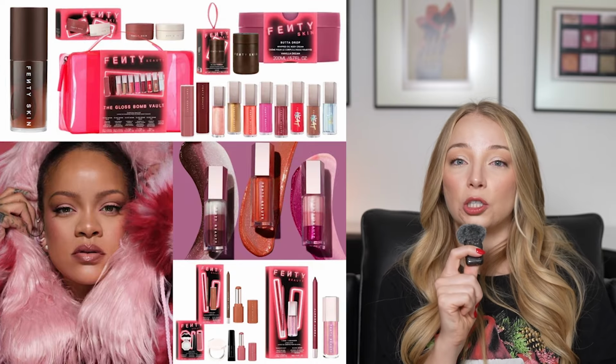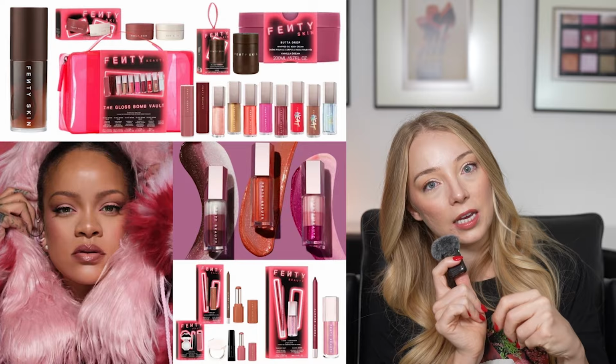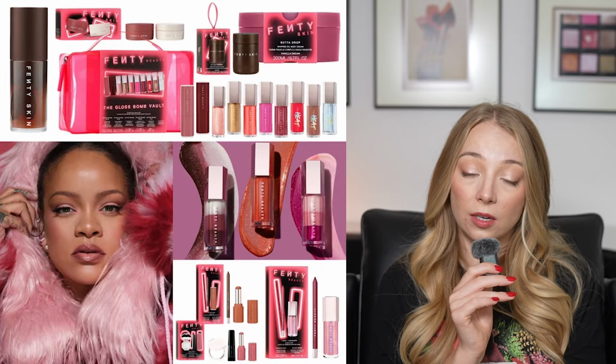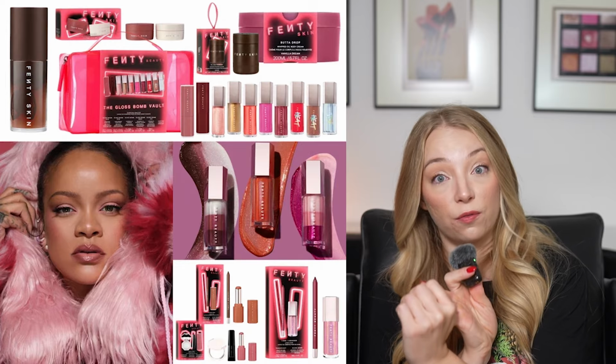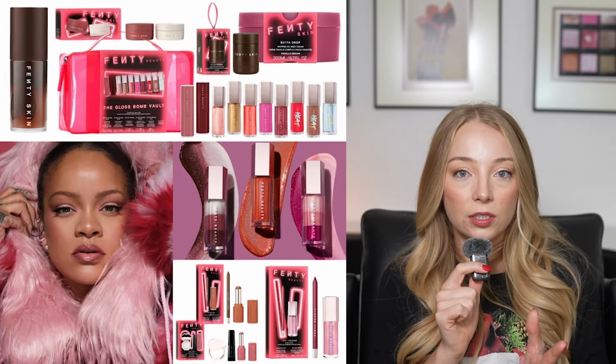So the Gloss Bomb Trio makes such a good gift. The Gloss Bomb Vault makes such a good gift. All the little lip kits, the lip mask kit make really good stocking stuffers. There's the skincare kit, the hair kit, the perfume kits, the body butters, like a lot of just really good gifts. How many more times can I say gift? Let's just say it how it is. Let's grade it at an A-.